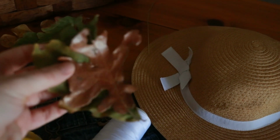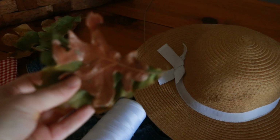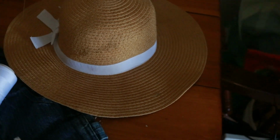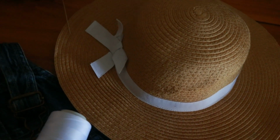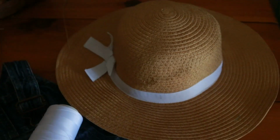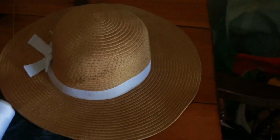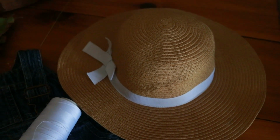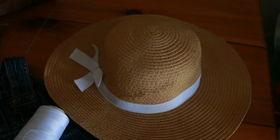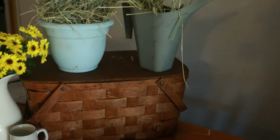We did this as well in a previous vlog. We made a leaf garland, so I might put those in, and do some hay in the pockets and in the back. I don't know, we're going to see what happens. And then she has her hat, so I'm going to try and decorate it with some scarecrow. The theme, I don't know if I said it, is I'm going for a scarecrow look.